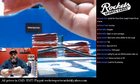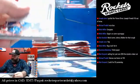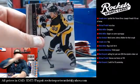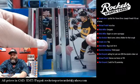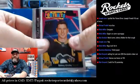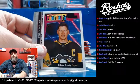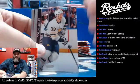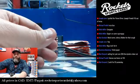I can't even see them. Cough medicine was working for about 30 seconds. UD Portraits with Sidney Crosby. Probably what his UD portrait did look like because he's that old. He's one of the older statesmen in the league now. Still a good player. Very good player.